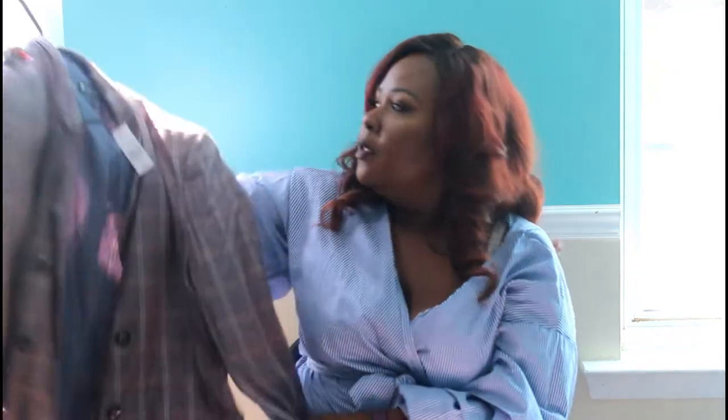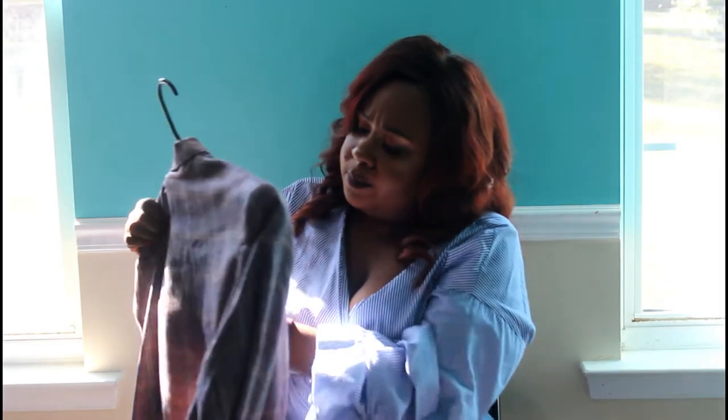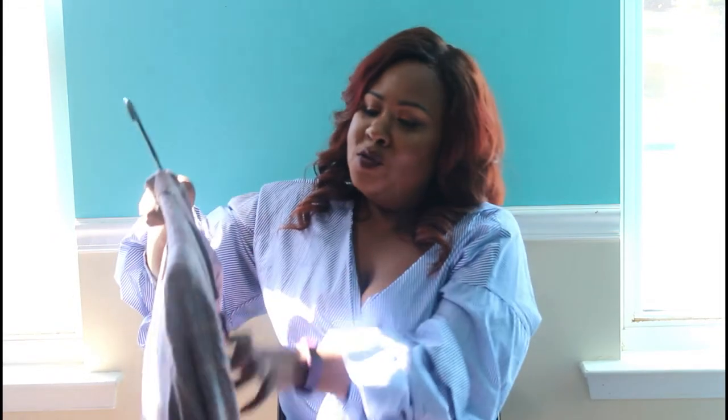Just two items left. I have this blazer. This is the Hudson. What's the lady's name? The Hudson lady. She's an actress. She has a line also with New York and Company. I don't know. Kate Hudson. I'm sorry, Kate Hudson has a line with New York and Company too. It's a 7th Avenue line, but it's the Kate Hudson kind of style. I guess she collaborated with them.